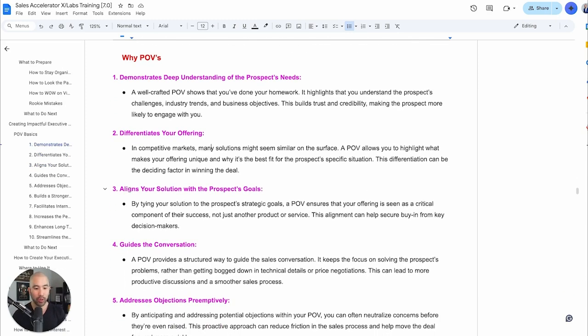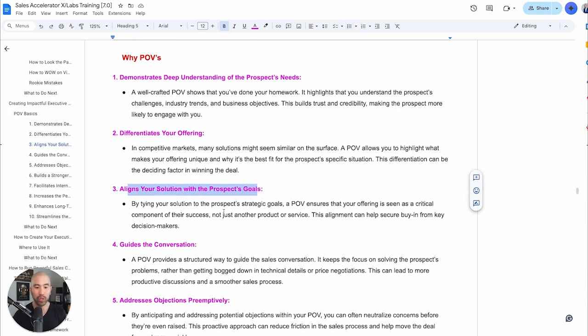It also helps you align your solution with the prospect's goals. So when you tie to their strategic goals, again, not a department level goal, not a manager level goal, but these strategic initiatives of that business, a POV ensures your offering is seen as a critical component of their success. So not just another product, it's seen as a must-have versus a nice-to-have.